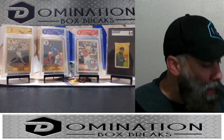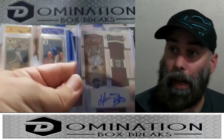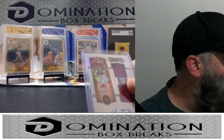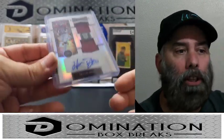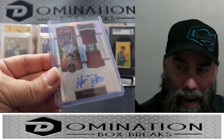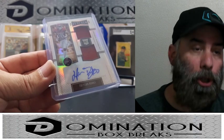PSA, I'm looking at in that same vein. In that box, we also got a Treylon Burks RPA. Now that's a nice card, but it is not something I have any interest in keeping in my collection, all right? I'm not a Tennessee Titans fan. I wasn't a Treylon Burks fan coming out. He doesn't go to a school that I care about, Arkansas. There's nothing about this card that really screams needed in my collection. So instead of sending it to Next Level Grade, I'm going to save it for a couple months and send it to PSA in the hopes that I can get a good grade on it and then sell it, making the money back, or making the money to spend on others.